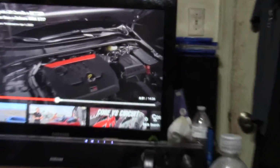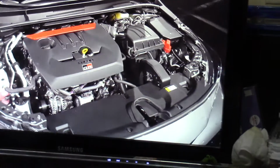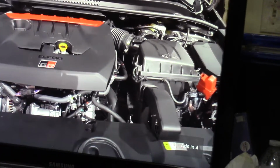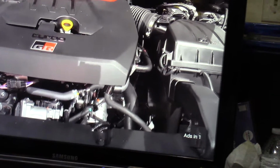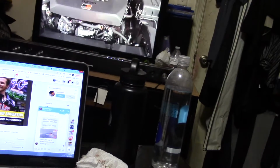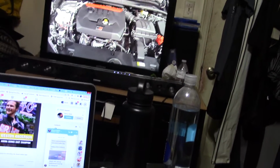Big news with the turbocharged engine is that peak torque comes in at 3,000 RPM and pulls all the way to 5,000 RPM. I think the ST has that too. It comes in around there, and I think it stays in there to around, maybe a little bit around 5.